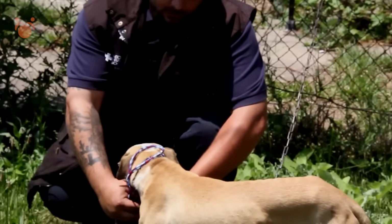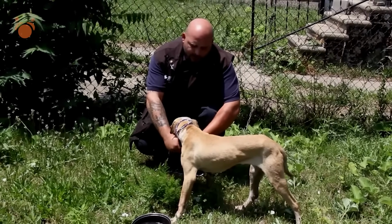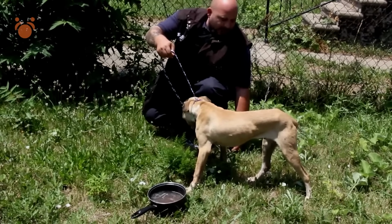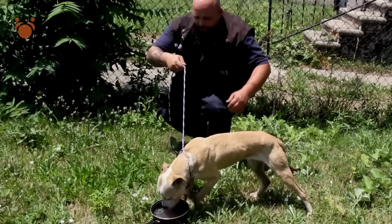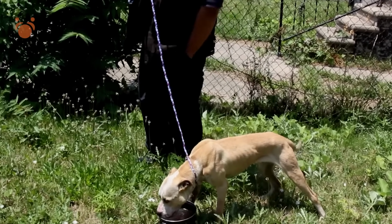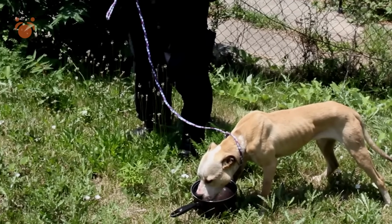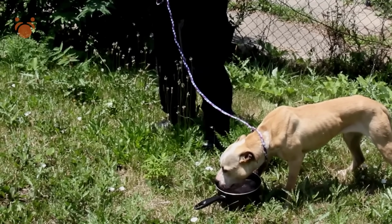If he makes it, would there be any way I'd be able to get him? Yeah, you can always check and see if he's up for adoption. What's gonna happen is I'll take him back, we'll have a doctor look at him, and he'll go through health and temperament. As long as he passes, he gets put up for adoption. Okay. He just bonded with me because he followed me straight here.